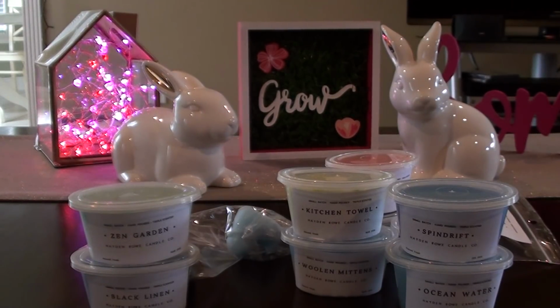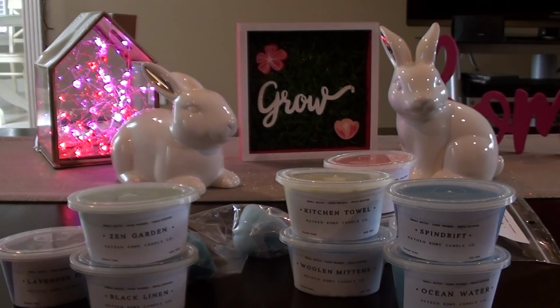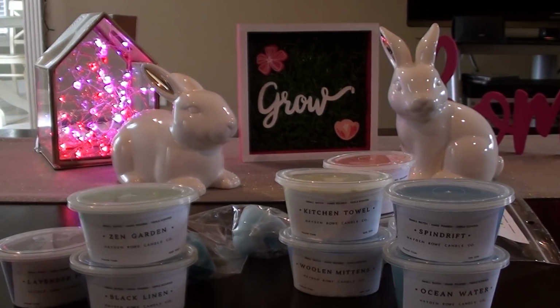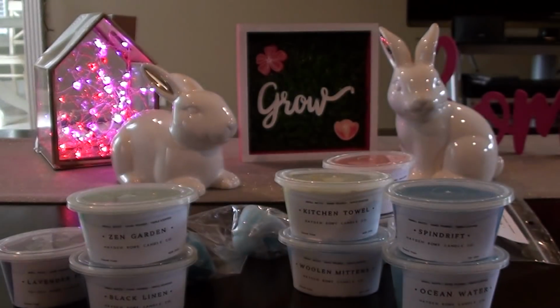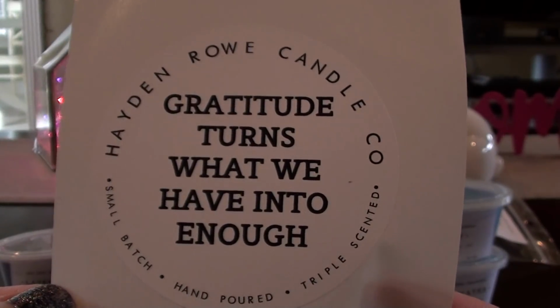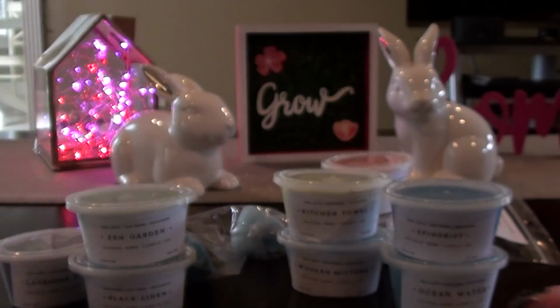And then I grabbed a second lavender fizz. And then the last thing I got, I think that was everything. Oh, and of course, I wait till the end. I love that she gives these little post-it notes. She said, Kimberly, thank you for another great order. I thought that was sweet that she remembered that this was another order for me. And then this, of course, we've all seen that. Gratitude turns what we have into enough. I like that a lot. And that is very true.